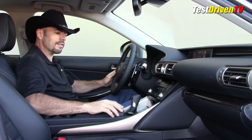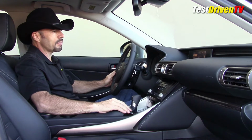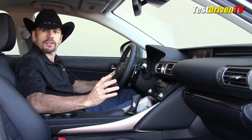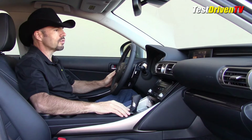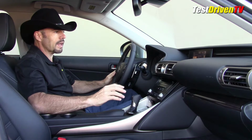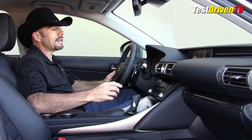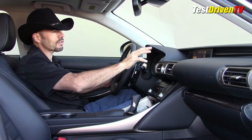First of all, on the plus, this control puck here that you use to control all of the settings up here on the screen, I've always liked this from Lexus. It's really easy to use when you're on the go, and it's got this nice intuitive click that lets you not only see what you're doing but feel what you're doing. I just love it.